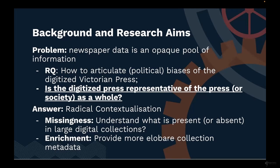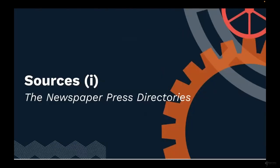So we were also interested in enriching this corpus of digitized press with what we call vintage or Victorian metadata. So those were our two main answers to the problem of bias: quantify missingness, but it also required us to enrich data beyond the usual kind of categories.